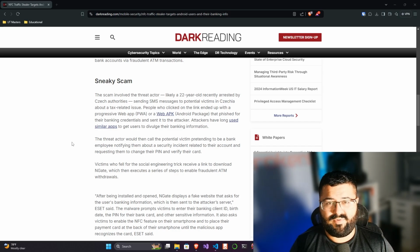So the easiest way to guard yourself is, A, only install from a trusted source, the Play Store or the App Store, and only install apps that you know you want or need for a specific purpose. If you're downloading some shady app that looks like a misspelled version of your bank, that's probably a red flag that you shouldn't install that.